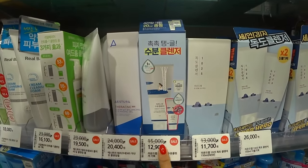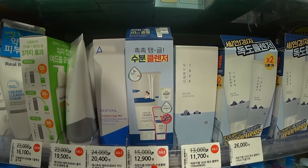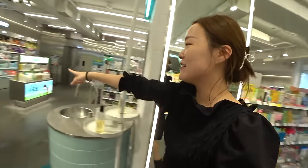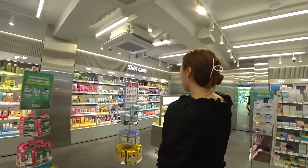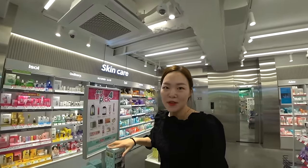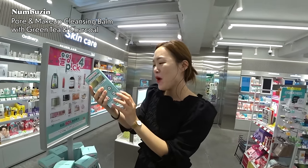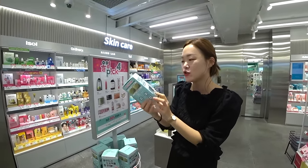Yeah, so that's a really good price too. 12,900 won. You wanna try this one? Yes. Oh, you know what? For cleansing product, can I introduce this? Of course. Oh my gosh, this is numbers in. What are you called? Pore and makeup. I'm really bad with names. Pore and makeup cleansing balm with green tea and charcoal.